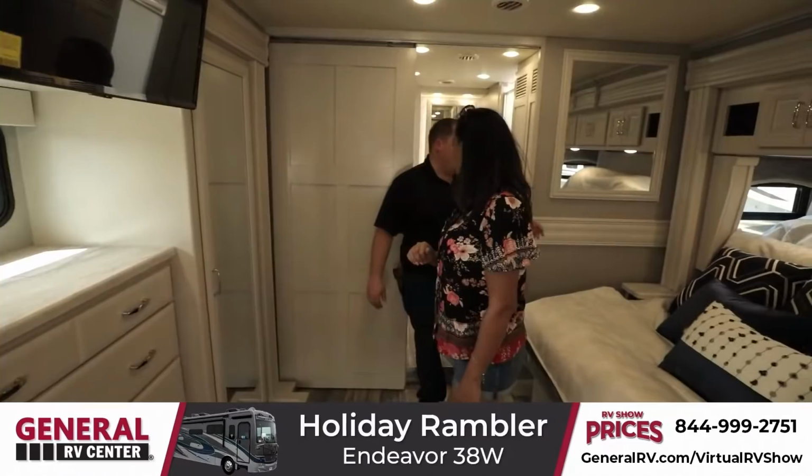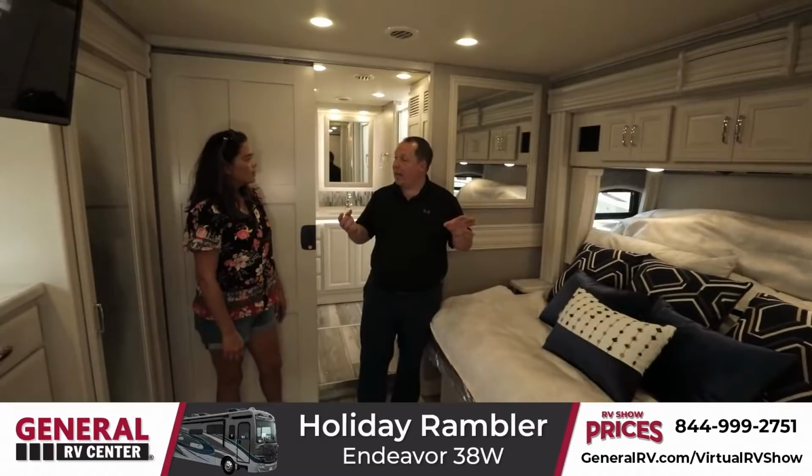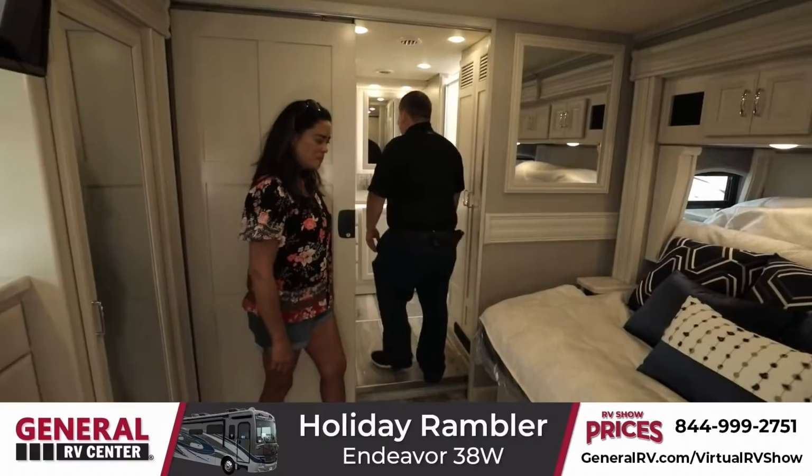And then this bed, what's a great feature is when you're laying in bed, there's a button underneath. And if somebody knocks on your door, or you hear something on the outside, you push that button and it will access your cameras so you can see if anybody's walking around your motorhome. Wow, that is awesome. Finishing up with this master bathroom.